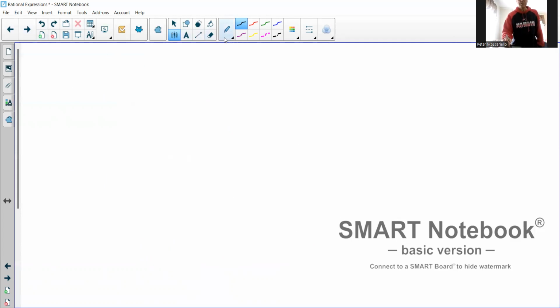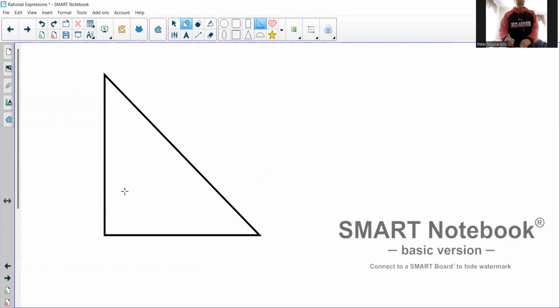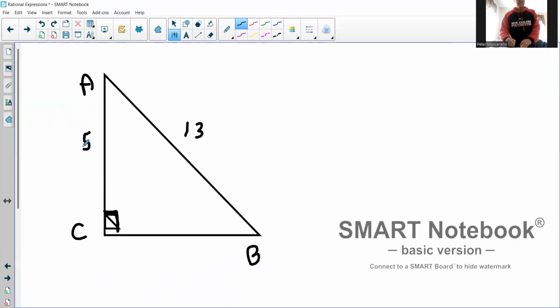Because now we're on to trigonometry. Here it is, kids. A big day in your young lives. Your first look at trig. So trig is all about the ratios of sides in a right triangle. Here's the right angle. Okay. Call it A, C, B. And let's say this side's 13, this side's 5, this side's 12.